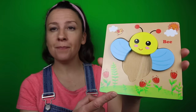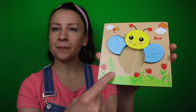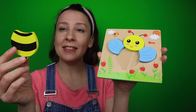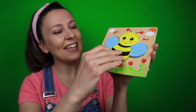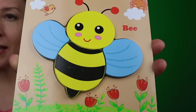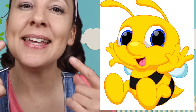Wow, it's a puzzle. What is this? What's this? Maybe if we put in this piece, we can figure out what it is. Put it in, put it in. It's a bee. It's a bumblebee. Bee. Lips together. Bee.